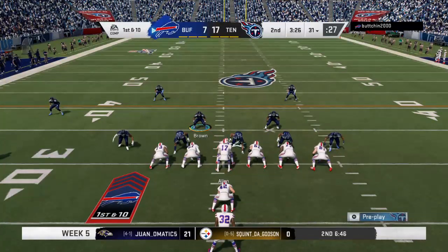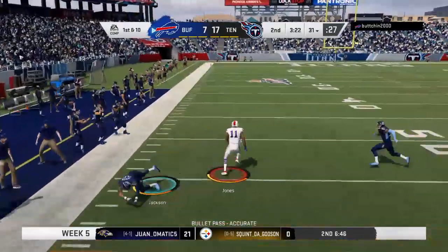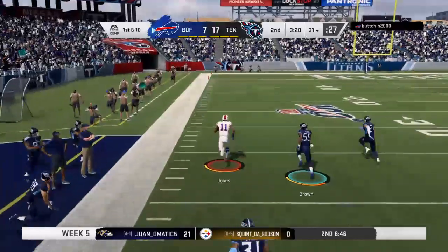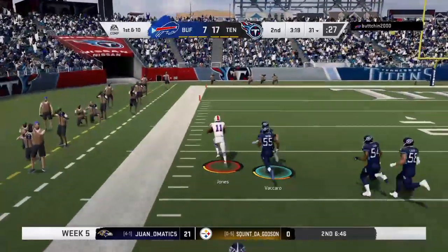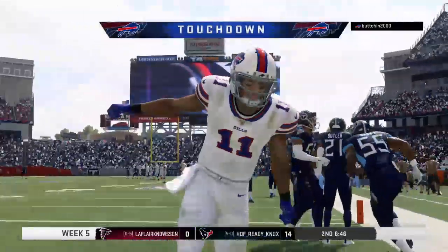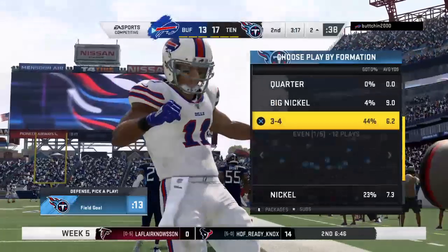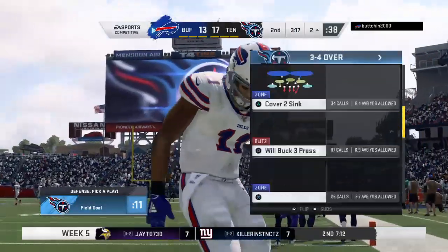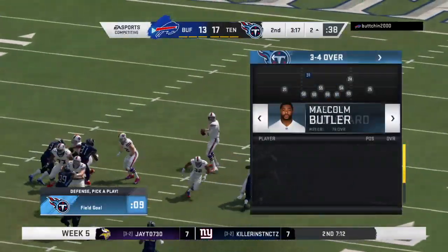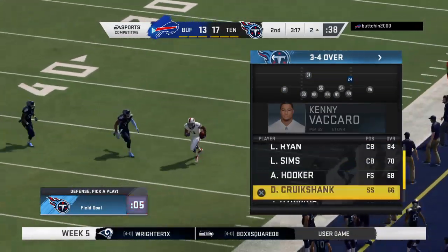Line of scrimmage, the 31 now on 1st and 10. Here's Allen to throw it. Throwing the out route, incomplete. It's Jones, and he'll take it into the end zone for a Buffalo touchdown. A big play there, with his second TD of the game, his 6th on the year. As they are now just an extra point away from making this a 3-point game.